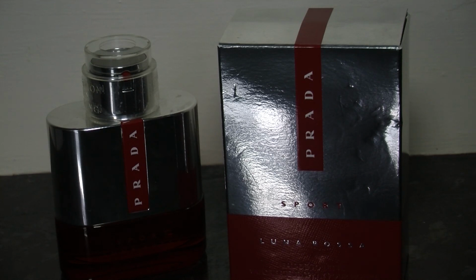But yeah, that's the box, that's what you get in the presentation. My box is a little bit beat up now because I've had this fragrance for, as I said before, I think about 3 years.